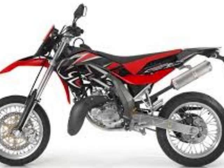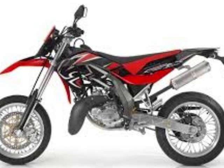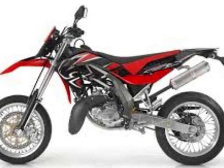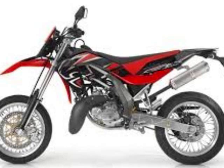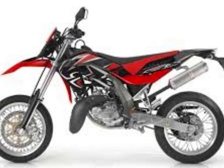Just like top sports motors, the SX boasts lightweight 17-inch, wide-profile wheels and generous sports tires, 110/70/17 and 150/60/17 for maximum grip under all conditions.